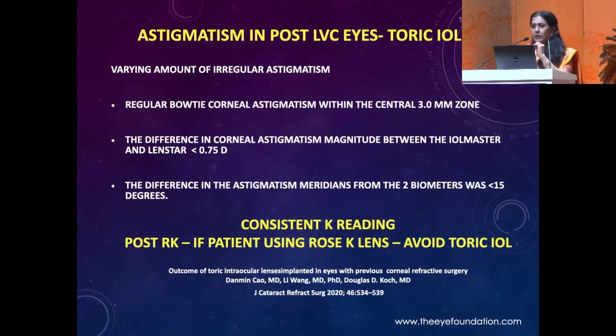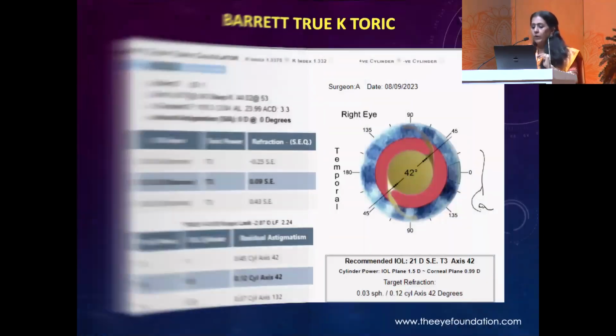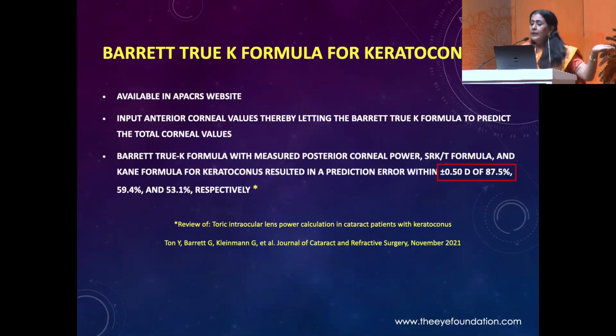But what is also important in a post-LASIK eye is whether within the central 3 millimeters it's a regular bow tie, and whether, when you check the K value in two different modalities, the difference is less than 0.75. All of these become important. And if it is a post-RK and the patient is constantly using a Rose K lens to take care of his irregular astigmatism, you totally avoid a toric IOL calculator in these eyes. In keratoconus, the best formulas would be the Barrett calculator, True-K formula, followed by SRK/T, which incidentally gives a myopic outcome, because you can end up with hyperopic surprises, since in keratoconus both the anterior and the posterior cornea relationship is altered, and that has to be kept in mind.